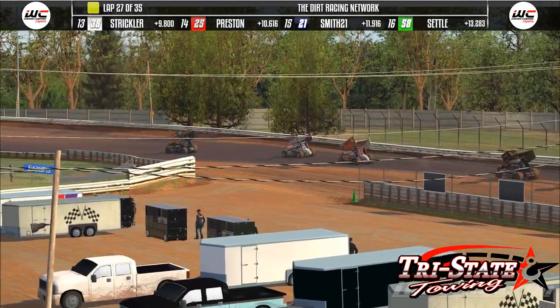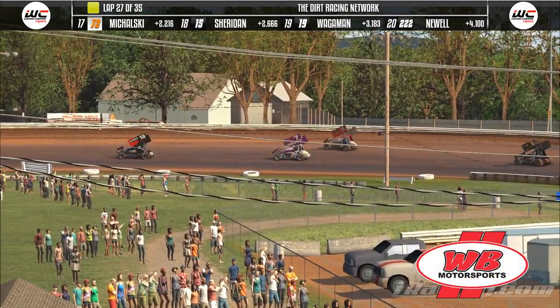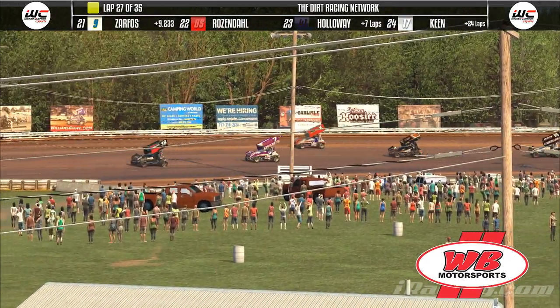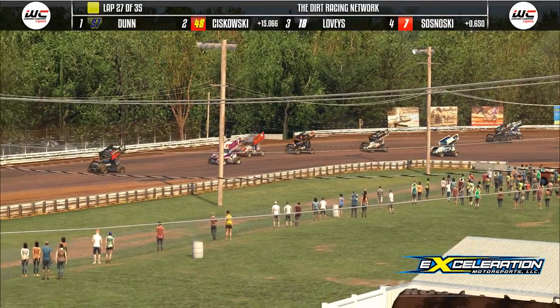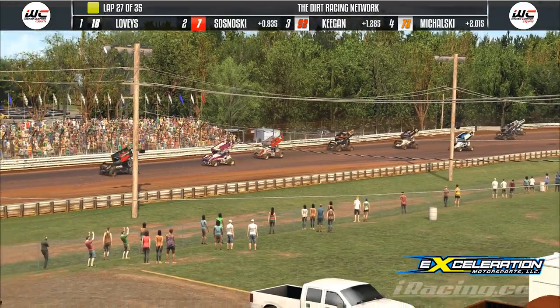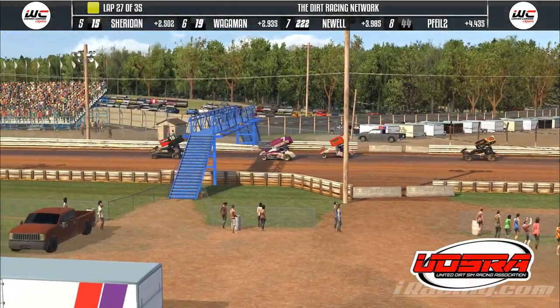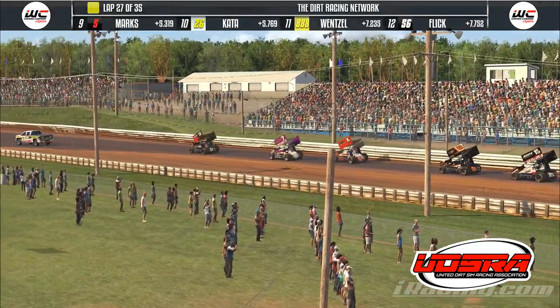Still got about 8 laps to go in this one. It's been Kevin Lovey's out front for about every single lap. The one or two times that someone has gotten around him, the caution has fallen. It allowed Kevin to hang on to the lead. We'll see what happens on the restart. I do know that 7 car got a great run on the last restart down the front stretch. We'll see if he can do that again.